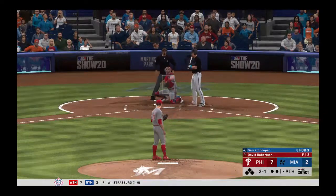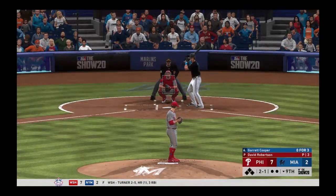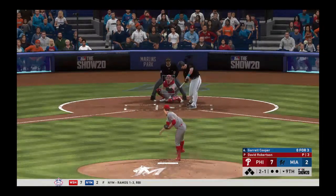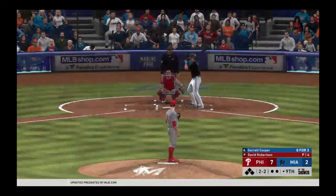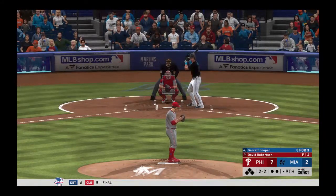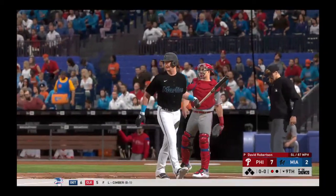And he misses. 2-1. Pitch on the way. And a big swing and a miss here. 2 strikes. Hey, I know he's aware he can't tie the game with one swing of the bat, but maybe he's just trying to excite the boys and get one on the board. Here now the 2-2. He is swung on and missed. He got him on strikes.